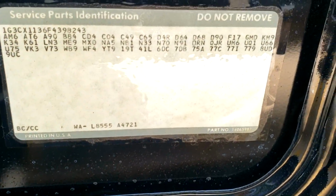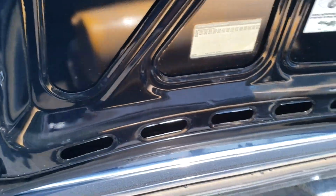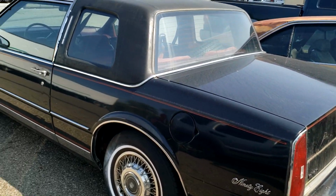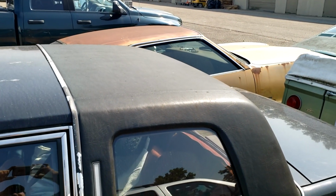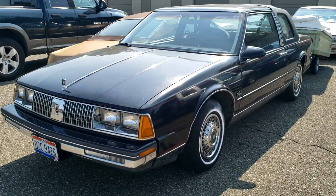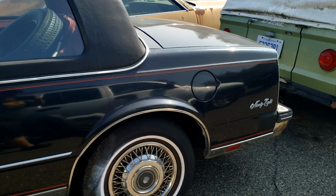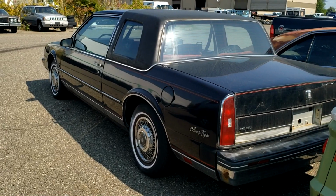Here's all the codes for the car. Like I said, I couldn't find the FE3 or anything like that on it, but there they are. Let's shut this. Oh, there we go. Grab the keys here that I dropped. Do one more pan across the car. I just love this vinyl top. I think it's gorgeous. Do one more quick pan here, starting from the front to the back. Really nice car.